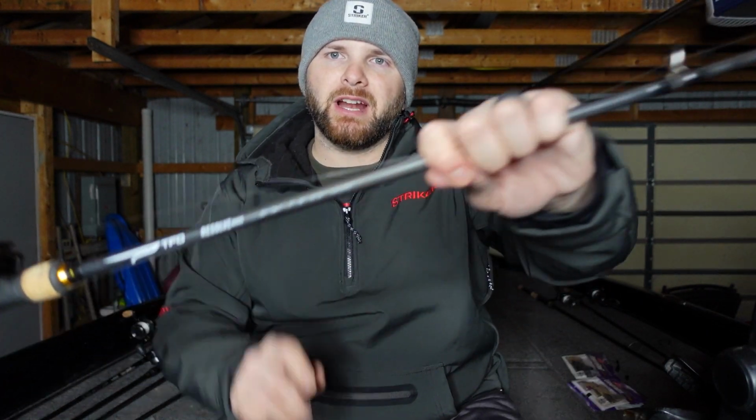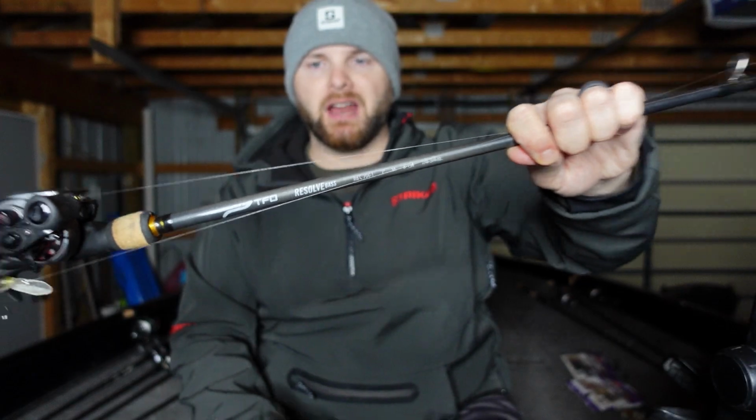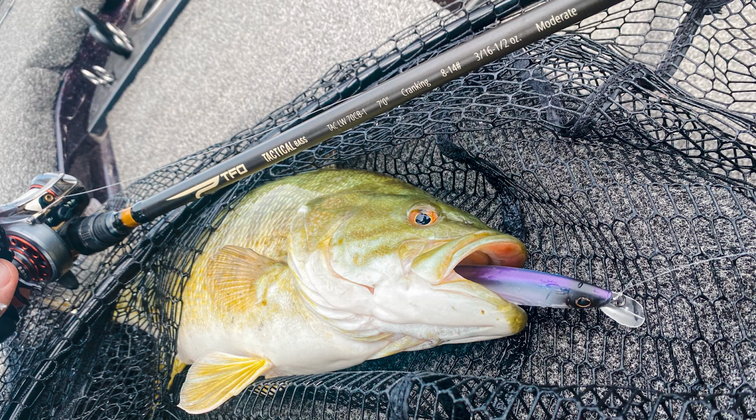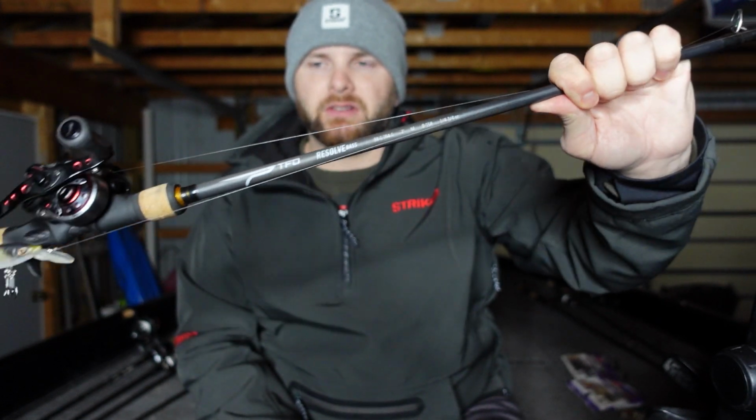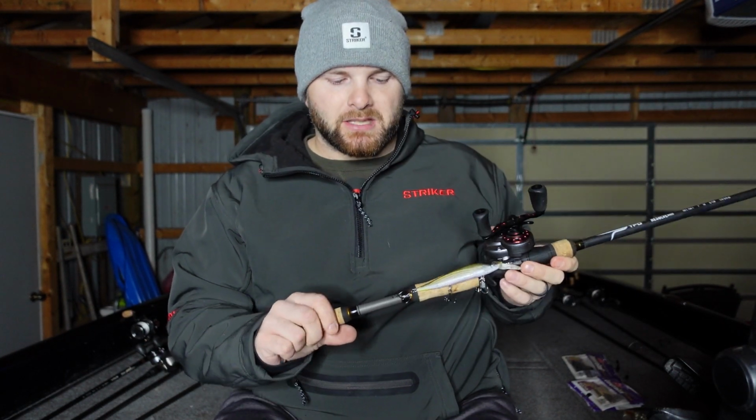The rod that I'm throwing it on is a TFO 7-foot medium cranking rod. Now I mixed in the regular Tactical Bass as well as the Elite, and this is a brand new Resolve Tactical 7-foot cranking rod, and I like that 7-foot cranking rod because it has a deep bend into the blank, so it allows those fish to stay pinned on a small treble hook.